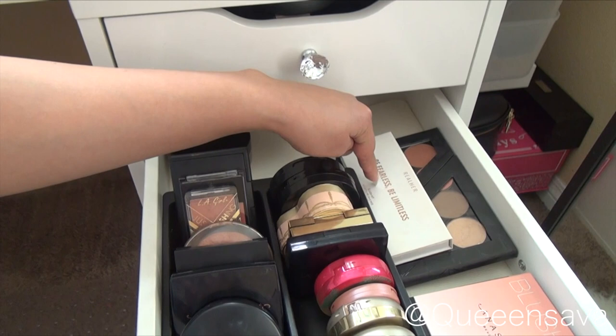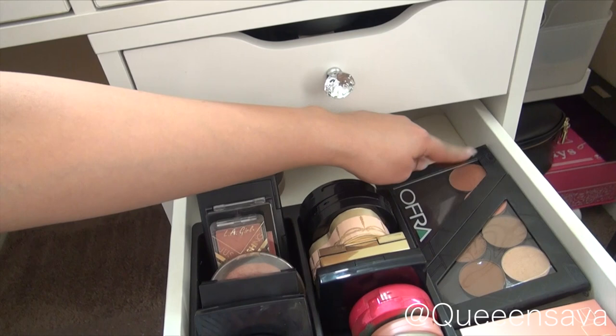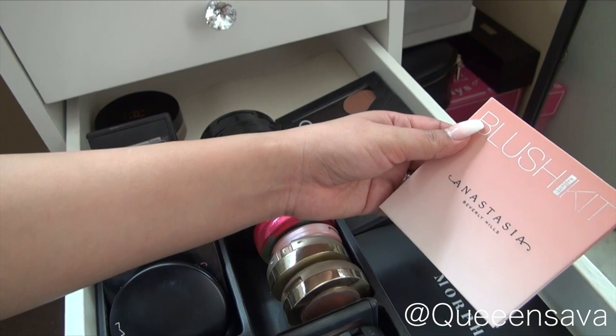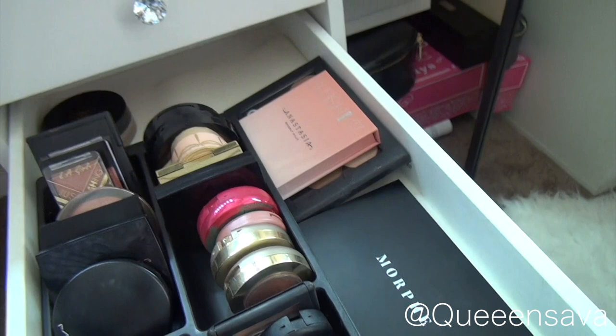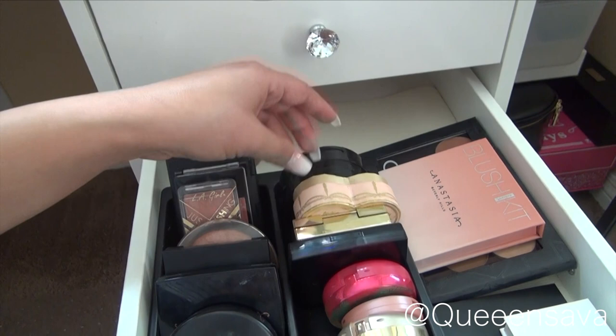And then in here, I have this Ofra Cosmetics little Z palette thing with some blushes, one from Ofra and one from Stilazzi. And then these are the Anastasia contour kits. I have the blush kit from Anastasia. And then I have the Morphe 8W blush palette as well. Here, I have some Kat Von D blushes. I have the Too Faced little heart one. I have the Pretty Vulgar in Make Them Blush.